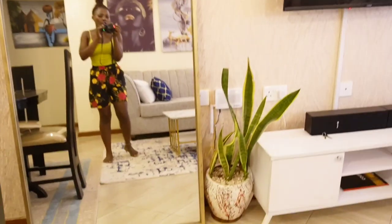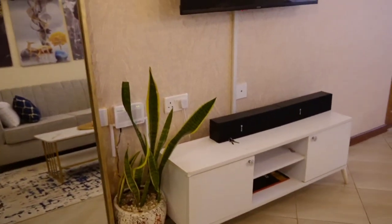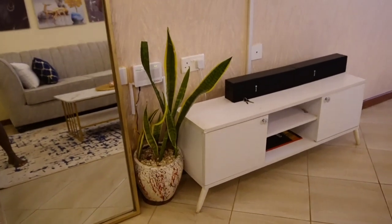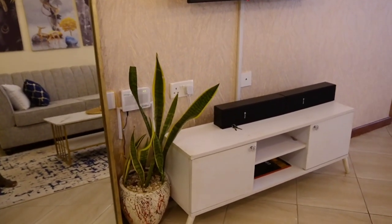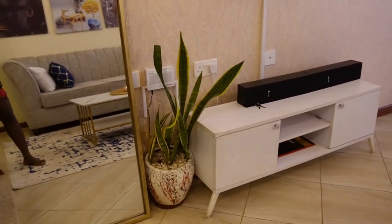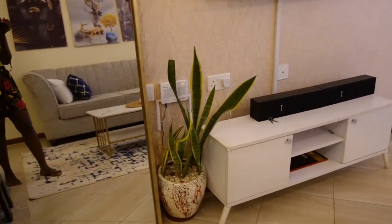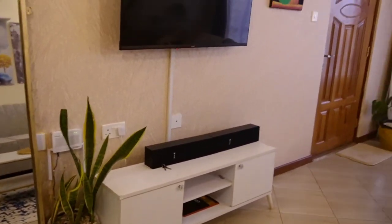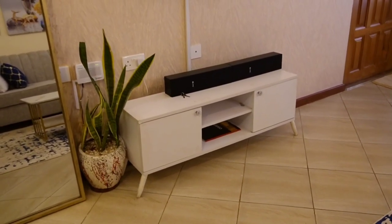So, aside from the mirror, on the other side you can see the plant. I've had that plant before. I just moved it because I feel like it doesn't require as much light or effort, really. I water this plant once a month, guys, and it does well. I put it there because that place is not well lit, but that plant will not die over there. I did not change the TV unit, that just stayed.